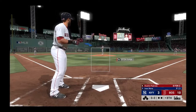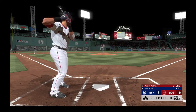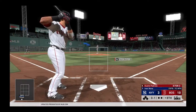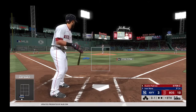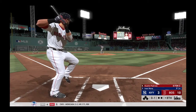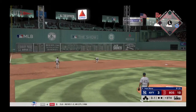Ready to go for the last half of the inning. Here's the second baseman now, Dustin Pedroia. No hits for him yet in the game despite his team's offensive onslaught. Swung on and missed that time. It's 0-1. And a swing by Pedroia as this one's on the ground out to short.